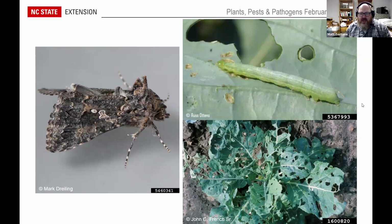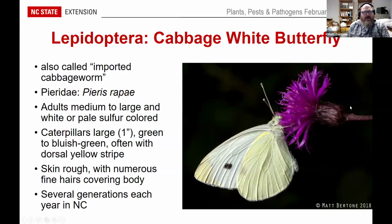Okay. Now, again, another lepidopteran, this time a butterfly. Most people don't think of butterflies as pests, but this species in particular, the cabbage white butterfly, also called the imported cabbageworm, Pieris rapae, is a non-native insect, but has been here in the U.S. for a long time. And you'll often see the adults flittering around, these light white, pale sulfur yellow colored butterflies with a black spot on the wing. They'll have two black spots if it's female, one if it's a male.